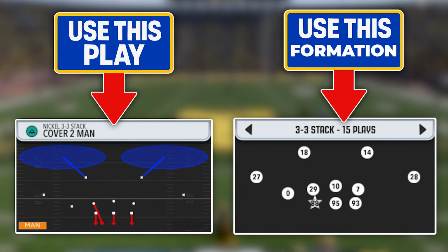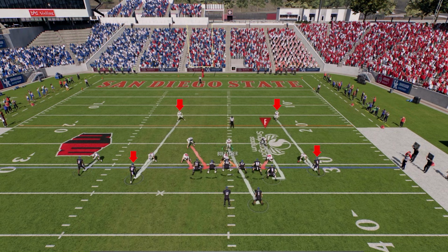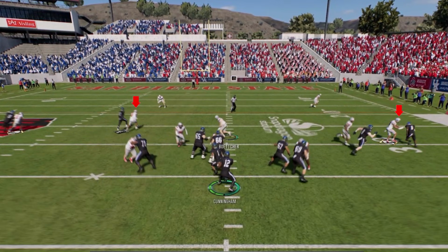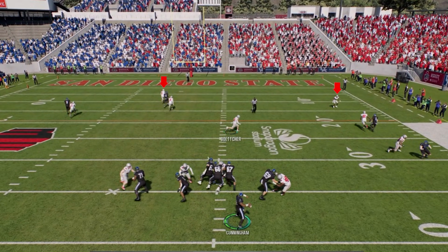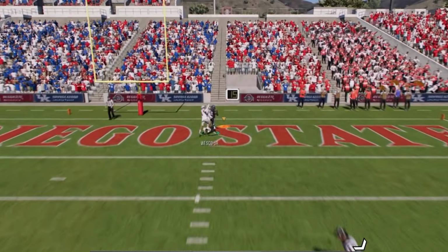And then our last play we're looking at is cover 2 man out of 3-3 stack. And I like to run this in a super unique way where we're going to manually man up both safeties on either the inside slot receivers or a tight end. And our corners are going to press across the board and we can create a wall of coverage underneath while the safeties give us vertical help over the top on the slots and tight ends who tend to be the go-to weapons for most College Football 26 offenses.